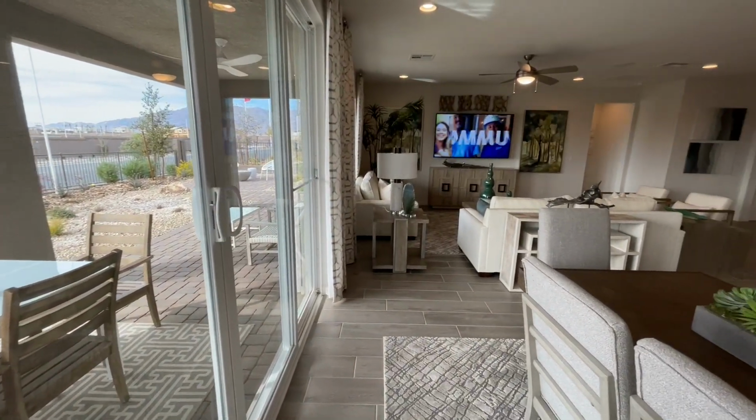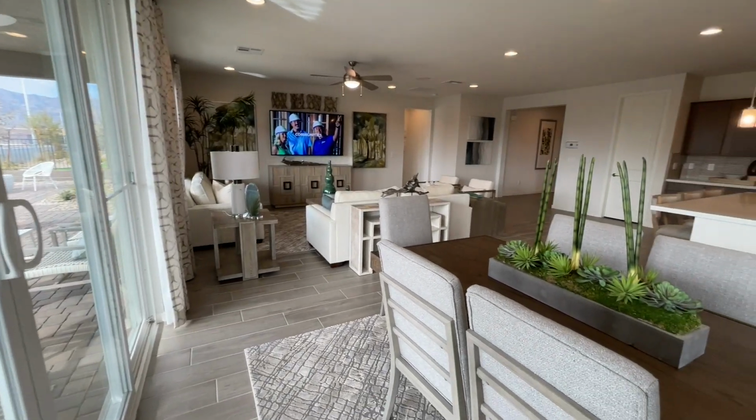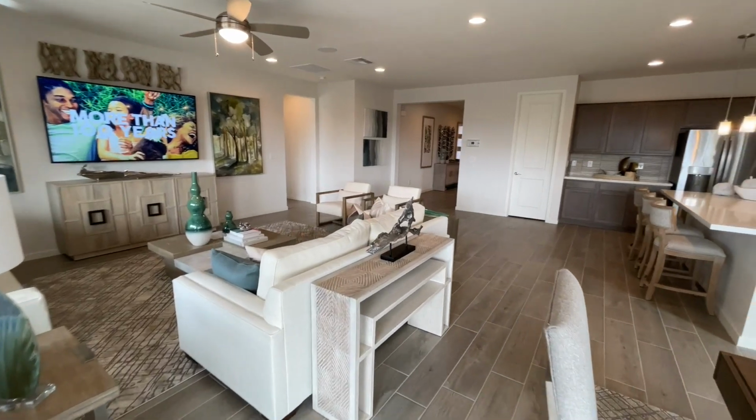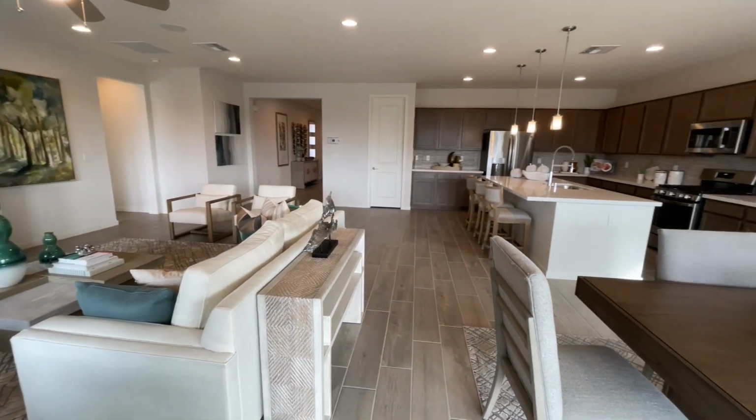But spinning back around, I really like this room. It's big, it's very open. It feels cozy even. Like, I don't know how to explain it. It feels like home.